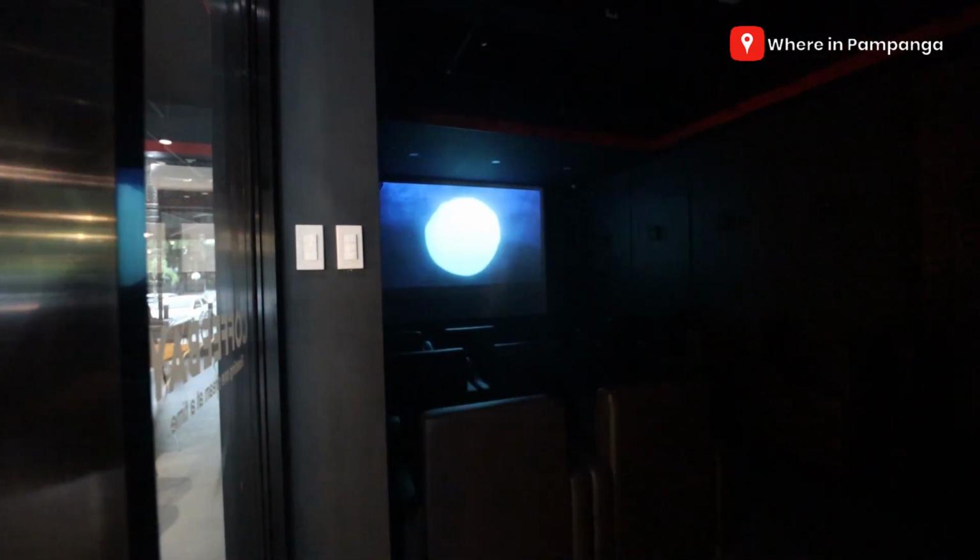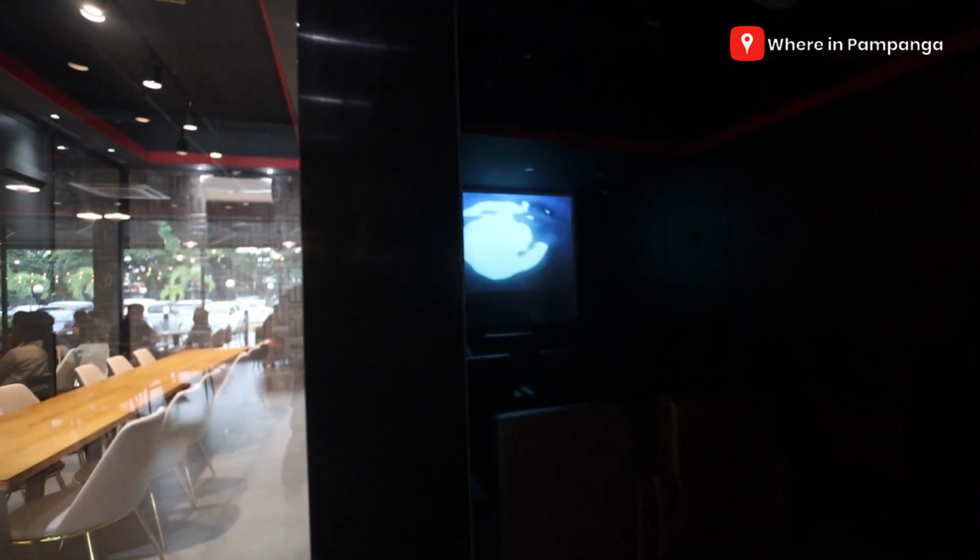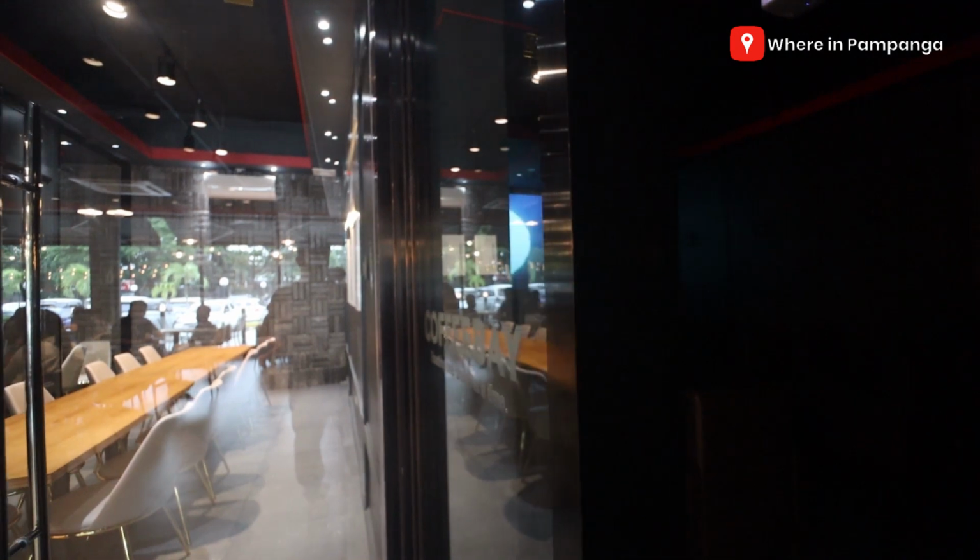So let's talk about some amenities dito sa Coffee Bay. Actually, they have 3 VIP rooms. So actually, we stayed here dito sa VIP 3. So, next thing to do natin, pasokan na natin mga food.